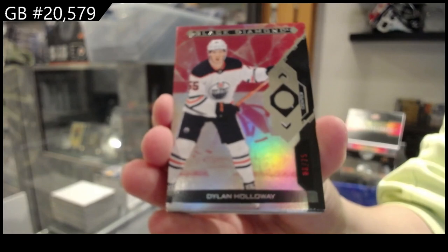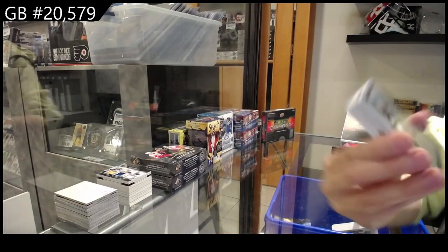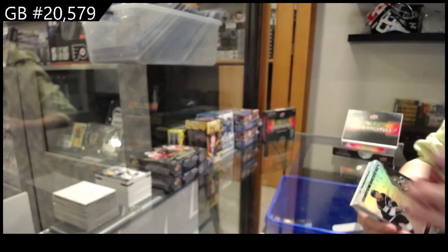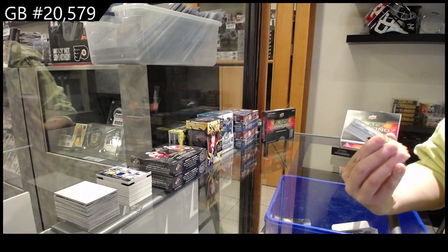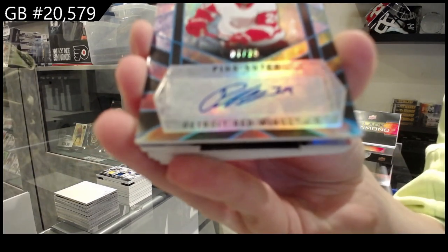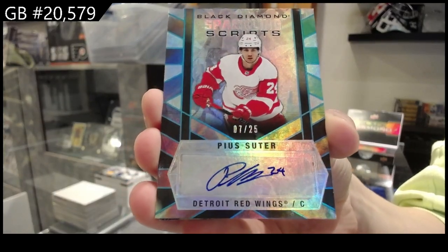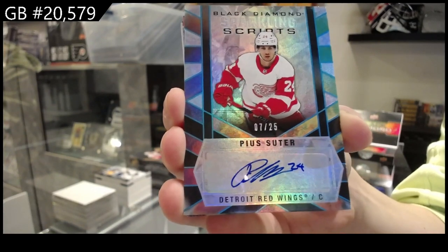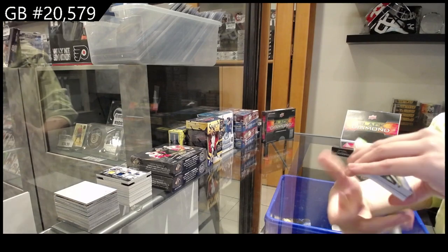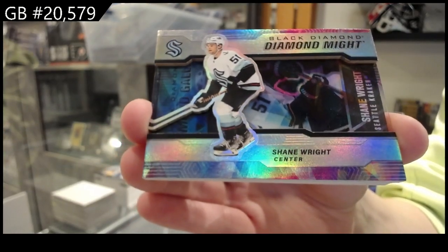Red base for Edmonton, number /275. Number /349, a base for LA, Samuel Fagemo. Sparkling Scripts, auto number /25 for the Red Wings of Suter. Number /225 for Detroit. We have a Diamond Mine for Seattle of Shane Wright.